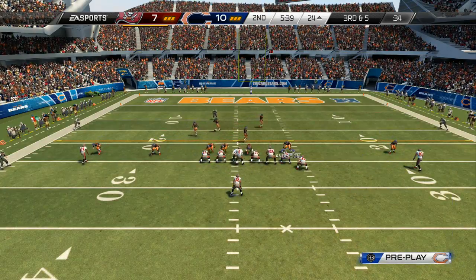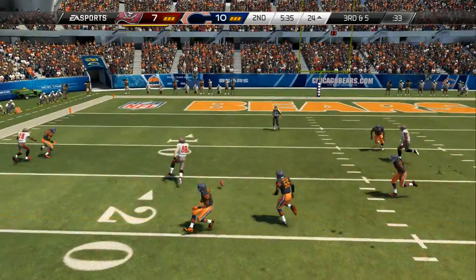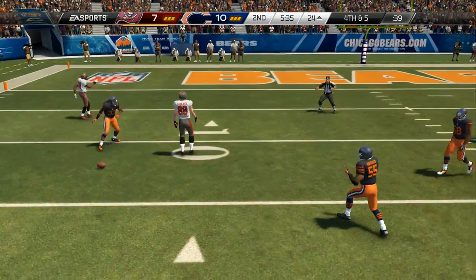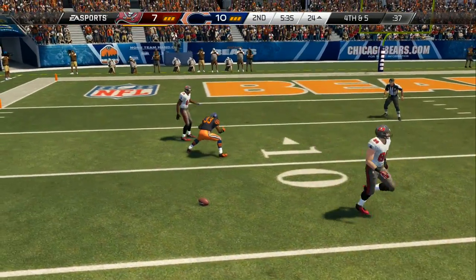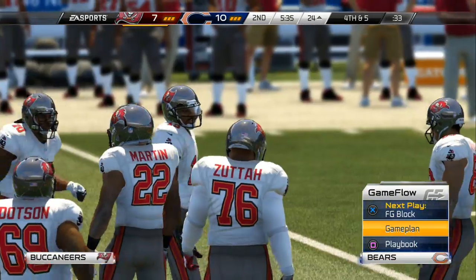Martin's lined up in a single back formation. He'll fire it out to the left. He didn't look it in. You don't see it often in today's game. These gloves these wide receivers wear, my gosh, anybody could catch it. I don't know how he dropped it.